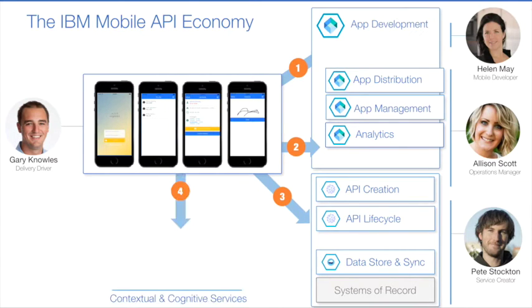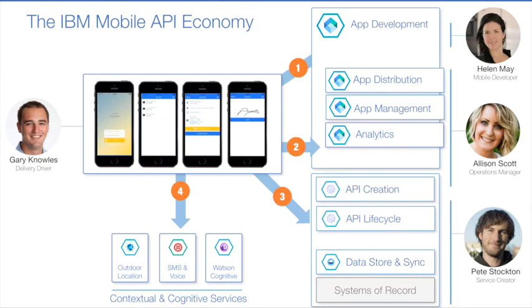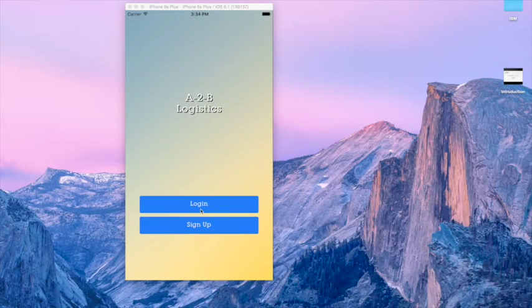And then finally, we're going to have a look at how we can add some contextual and cognitive services such as outdoor location, SMS and voice, and Watson cognitive services to make the application that little bit more engaging. Now let's take a look at the mobile application. I'm running it in a simulator for the purposes of this demonstration.